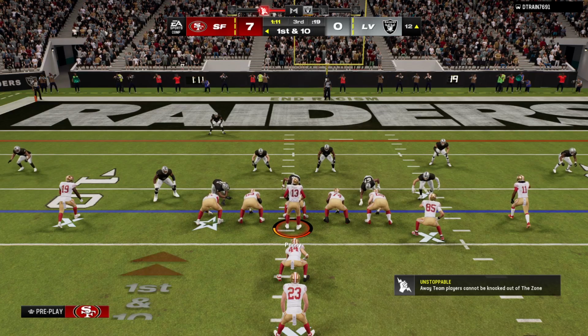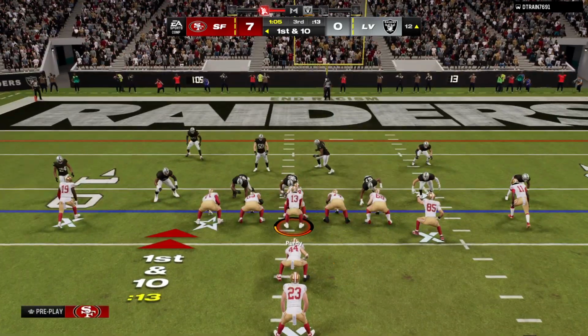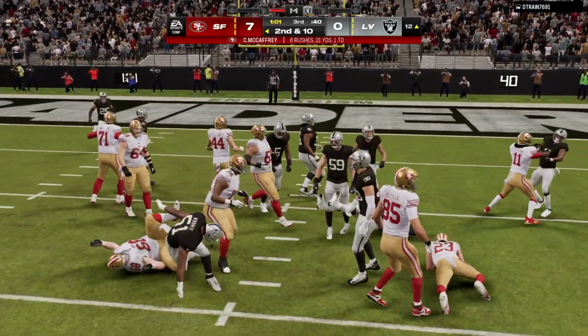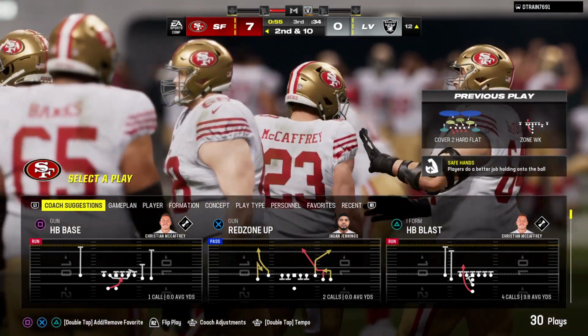So how about this for field position after the big play? Inside the 15 now as they come up on 1st and 10. They'll give it up to McCaffrey. Looking for a seam, but finding none. He'll get back to the line of scrimmage, and that's it. Tackle made by Tyree Wilson.